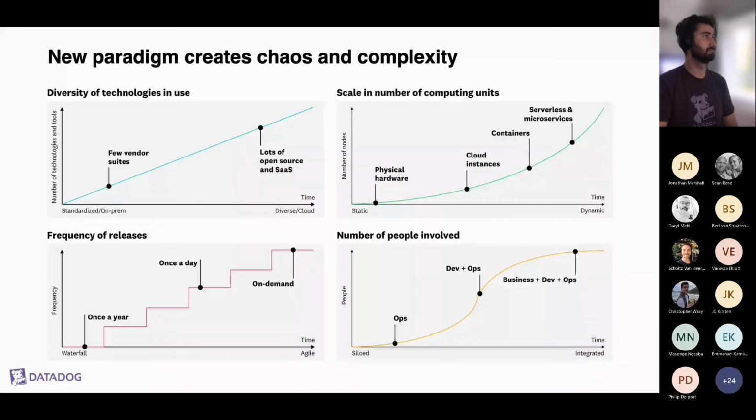We've gone from potentially one release a year to new releases happening on demand now. And we've seen a huge increase in the amount of people and teams involved in managing such environments. All of these factors have collectively led to a paradigm shift, increasing chaos and complexity daily. I'm sure that many of you have experienced that. If you're going through this migration yourselves, depending on where you are in your transformation journey, the competencies that are needed for monitoring are very different.